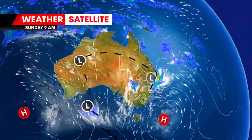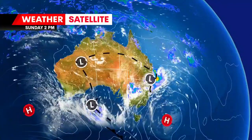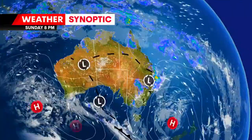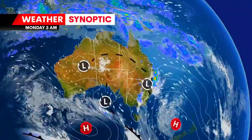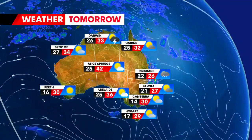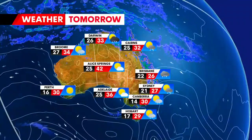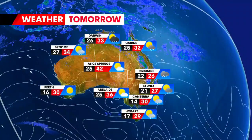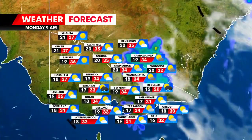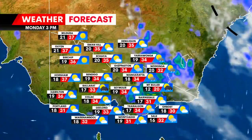The high pressure system is to the southeast of Victoria in the southern Tasman Sea, extending a weak ridge over the state as a low pressure system and associated trough approach across the Bight. OK, to the capitals now. Brisbane 26 and showers, Sydney 27, Hobart 29, Canberra 30, Adelaide 36, Perth a sunny top of 30. Back home, isolated showers are likely to hit the eastern ranges, but a majority of the state are looking at the chance of thunderstorms in the afternoon.